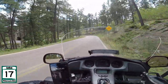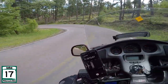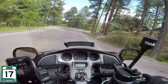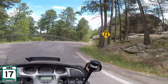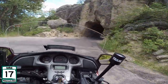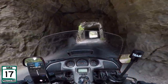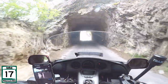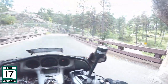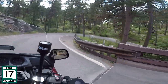Time for another cool tunnel. Now, one thing I want to introduce to you is tunnel rules. What I mean by tunnel rules is, you see how we can't see that very well there? Oh, and our first pigtail. So you see how you can't see through that very well? Well, when you're coming up to a spot that you can't see, you're supposed to sound your horn. So, another little tidbit to know.